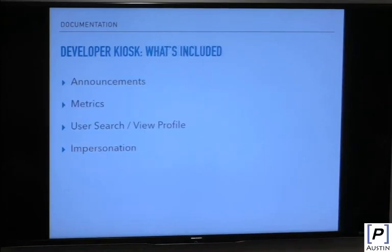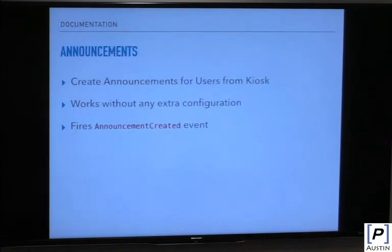So what's included, you have a place to make announcements to your users. You have a place to look at metrics, and a really fun thing, impersonation, which I'll show you later. If you want to create an announcement, it's super simple, just a little text field. You type out your announcement. It may be something like, new feature rolling out. Here's a blog post on how we developed it, or here's a blog post on how it works. Give them a link to do it, and then send off the announcement.